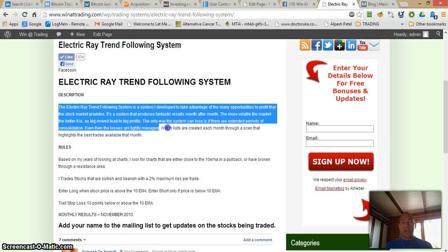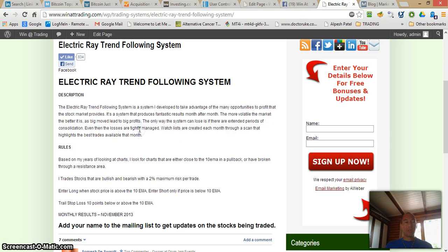My watch lists are created each month through a scan that highlights the best trades available each month. So each month I look at what's happening, I do my scan. It's a special scan that I've developed over many months, and I look at the best trades that are coming up that month, and during the month I make sure that I wait for the setup. When it's set up, then I take the trades.